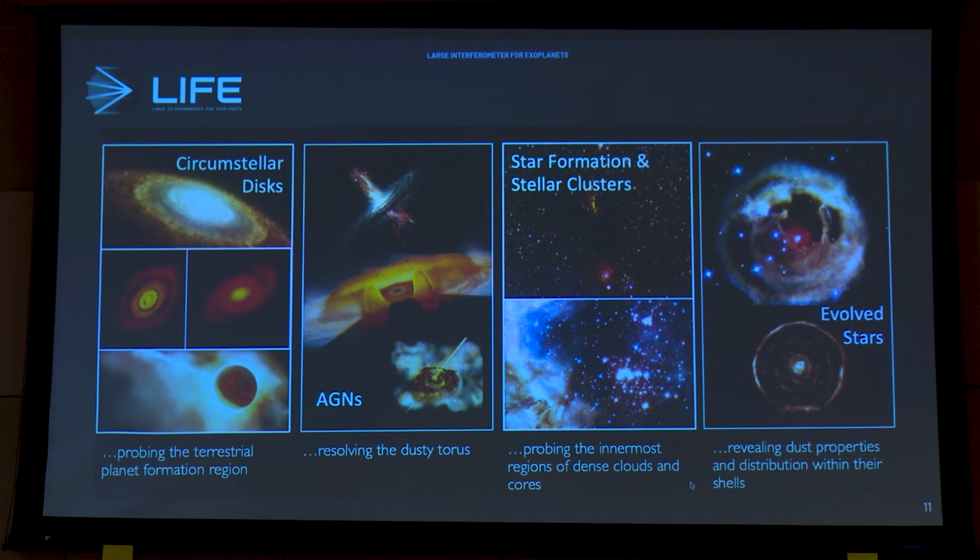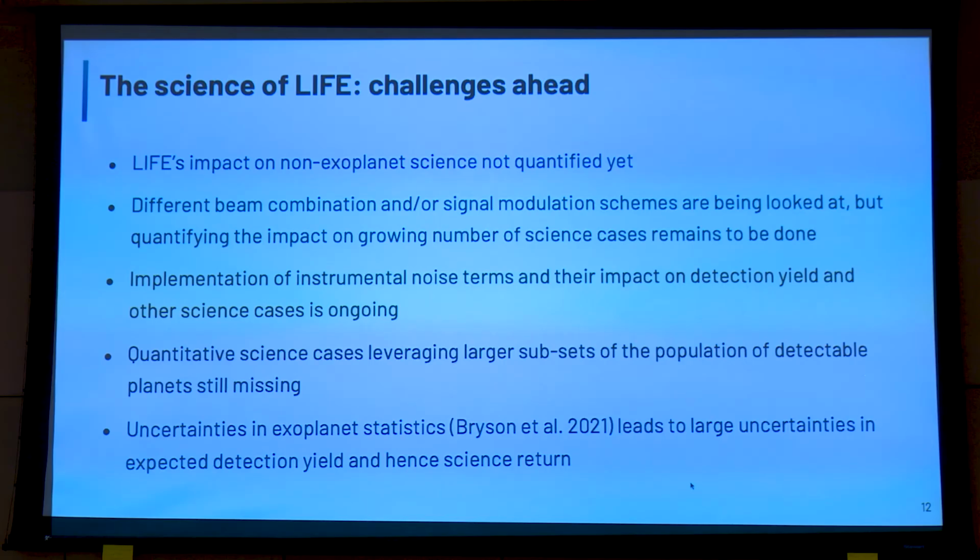And this is why we put those things also on our menu for life. However, this brings me directly to the challenges that I would like to mention on my last slide, actually. So we spent a lot of time on the exoplanet science so far, for good reason, because this is what's driving this mission idea.